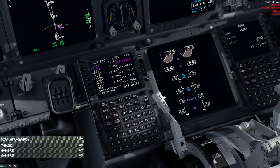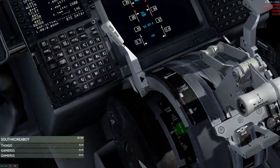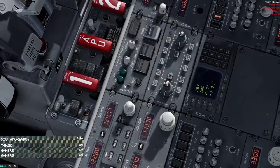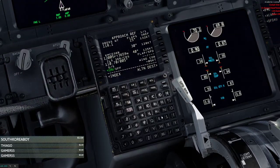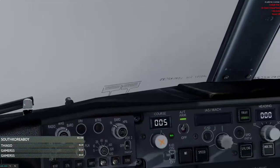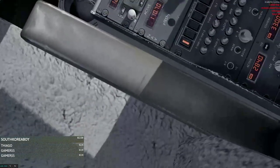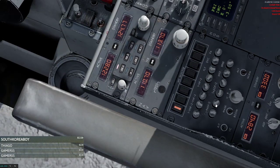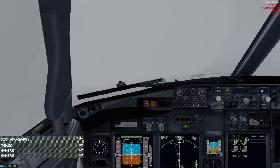I think that's what we're doing. Yep, 36 right. And then the ILS frequency is still set, I believe. Course is 005, which we got, and ILS is 110.7, which we also have. Alright. Through the clouds we go.